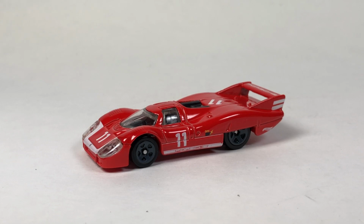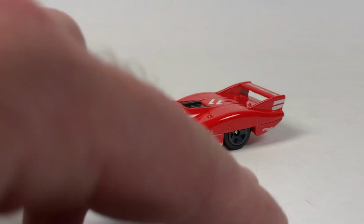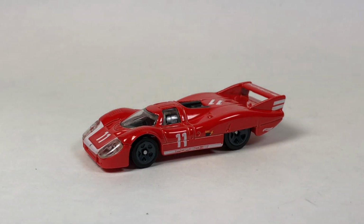Definitely dig this casting. This is a recolor. It was already out in blue. So now we get to see it in red. And again, I'm so behind with Hot Wheels and stuff like that.